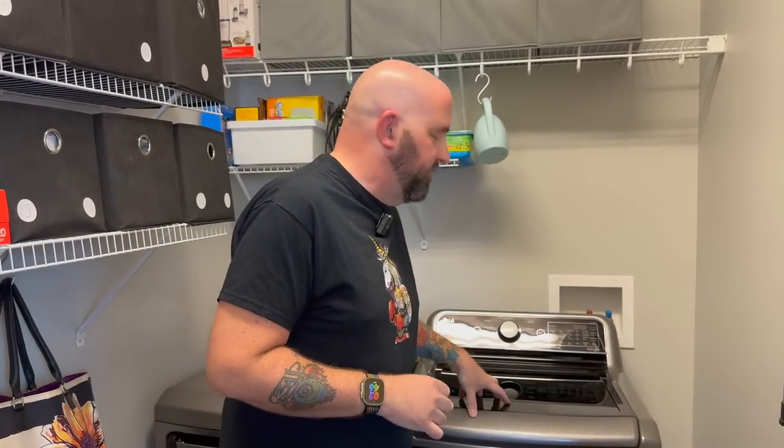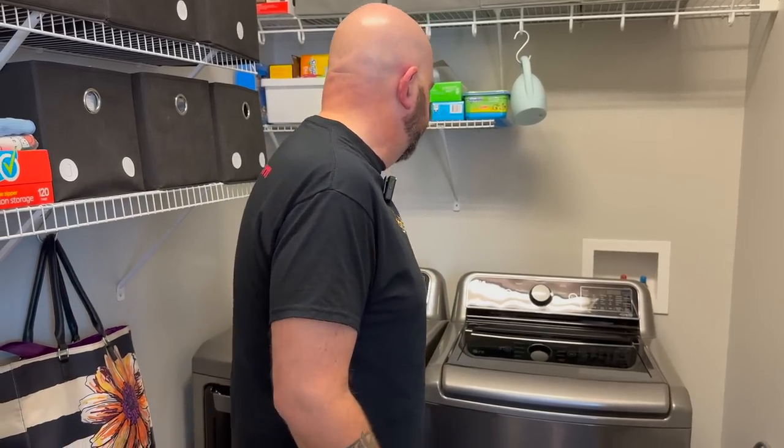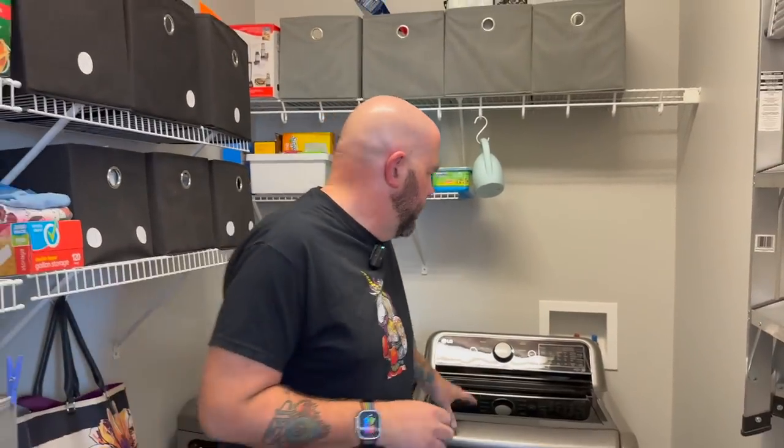But this thing senses what's in it. It determines how long it's going to run because of that. So that saves you money. It saves you water. It saves the earth. It saves the planet. It gives you the little notifications when it's done. You can start and stop it remotely on the app. There are so many cool things about this. It has the politest little ding when it starts and when it finishes. Teresa and I both love it.